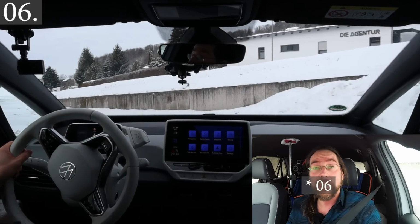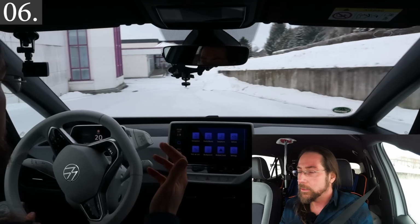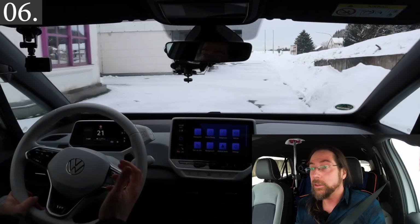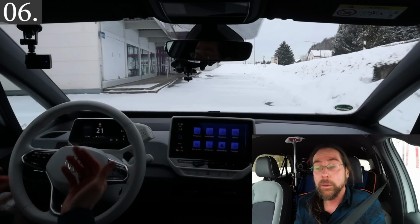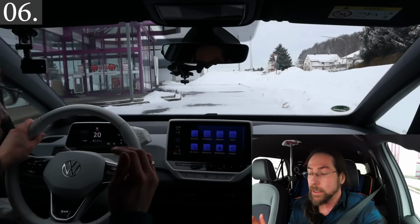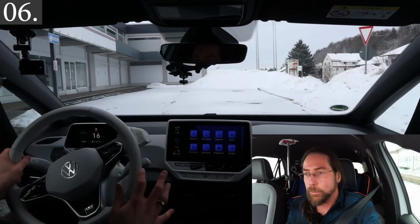Number 5 is the brake feel when you drive a bit more sporty. So when you're driving normally, the regen kicks in very nicely, and when you need a bit more braking power or you don't have enough regen because your battery is full or whatever, it's cold, then it feels totally fine. It's all nice, no problem at all.